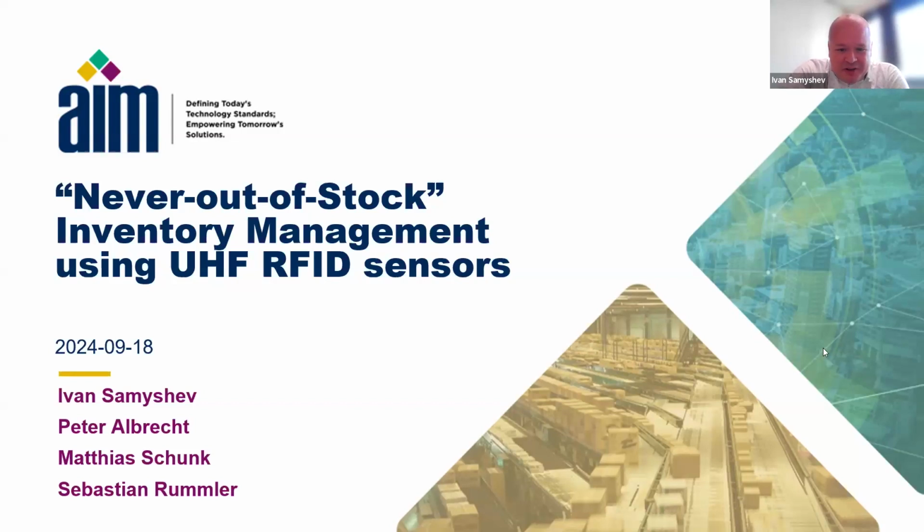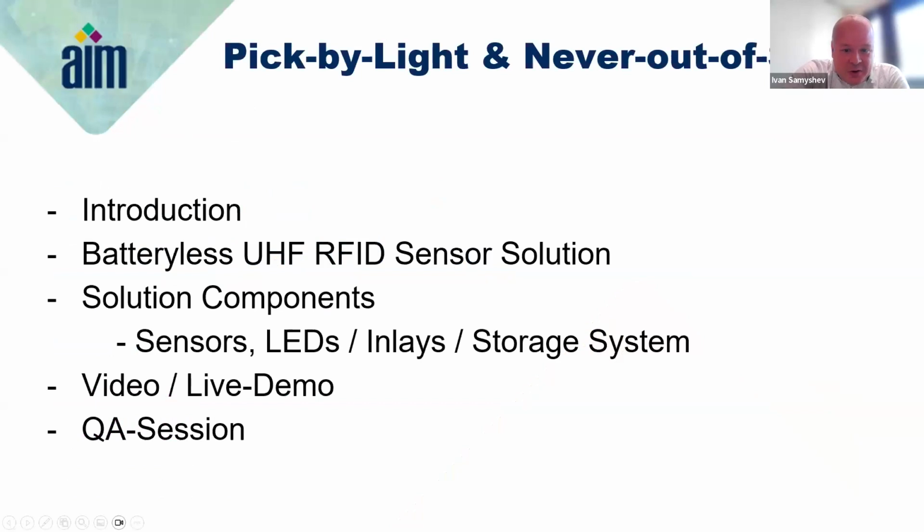So let me briefly introduce our agenda for today. Next slide, please. So we will talk about the core of this solution. It's a UHF RFID strain sensor. We will discuss what components our solution consists of, and by the end of the presentation, we will demonstrate on the video how our solution actually is working. And of course, we will have some time for your questions and answers, which you can ask in the chat of this platform, of this webinar.